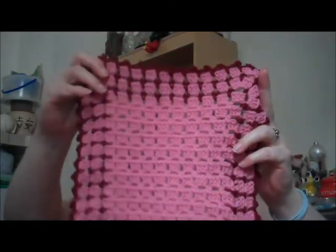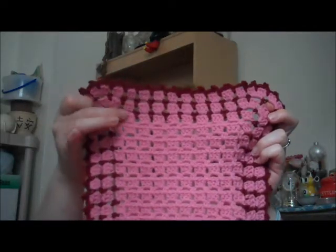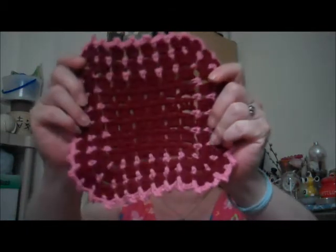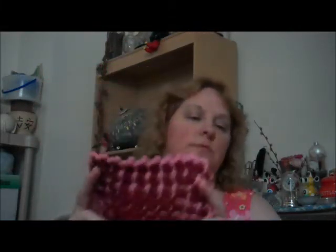The main body is done in a solid color, and then when you do your edging, you bring in the second color, and that's it. And I think it's absolutely beautiful. Love the pattern. Super, super simple. So I did that one, and then I switched the colors around, and I did this one. So really, really super simple.